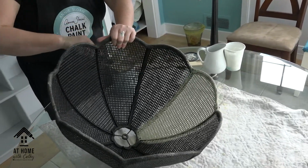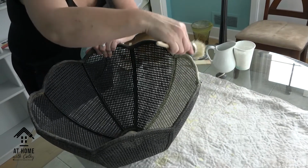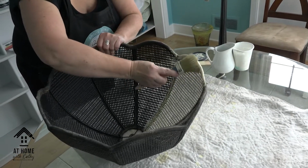And it's not a difficult thing to paint. You can paint lampshades. So this, I'm going to put a little more paint on there because I want it to soak right in.